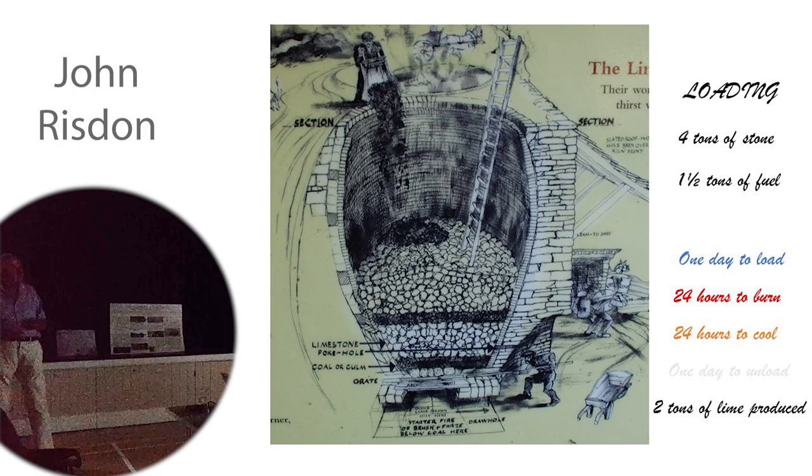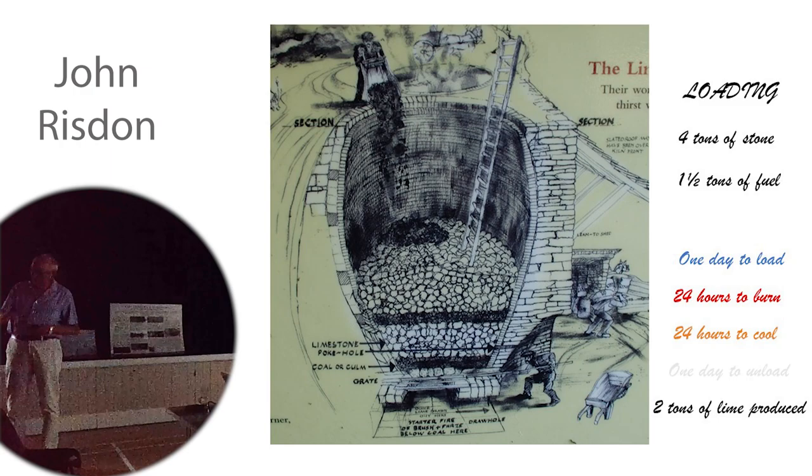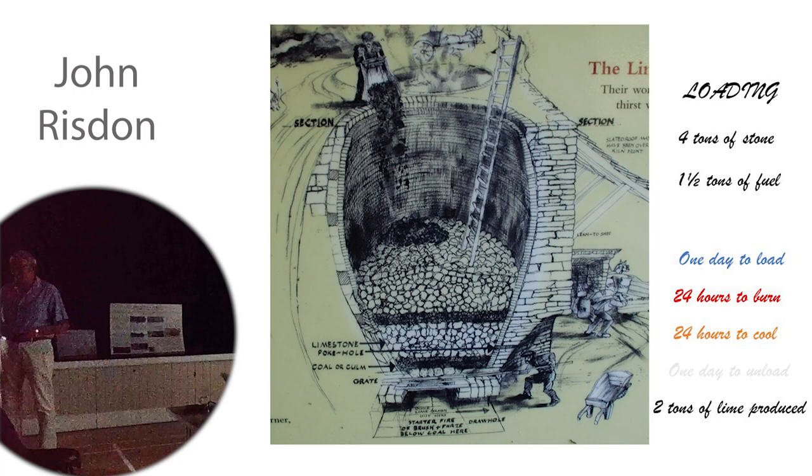Now, out of your normal 4 tons of stone, you're going to get 2 tons of lime. And you will remove it using wooden objects, such as wooden shovels, and sacking. And what sort of gloves they wore in those days, I just do not know. Something really I should try and find out a bit more, I have to admit. But this they would have to now do.